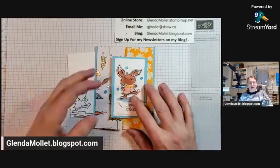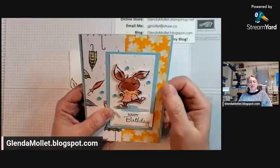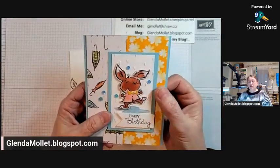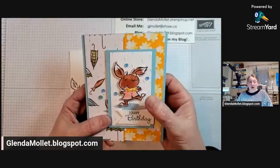All right, so fun fold. This one's kind of cool because you get to showcase both sides of the same piece of designer paper. And it is fast, because you know somebody who is in the know and can ask for things to happen. Wink, wink, Holly.